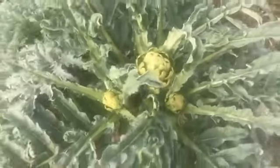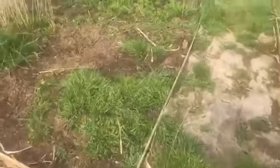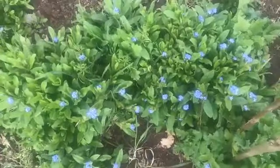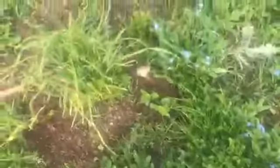And the globe artichokes are coming. How amazing is that? Just the end of March, beginning of April, and we have globe artichokes. Lots of artichokes. And I just really love the way nature does its thing. And in this bed, there are forget-me-nots everywhere that have just self-seeded. See? So they're not an arduous thing to move out of the way when I come to actually put the vegetables in that I want to put in.